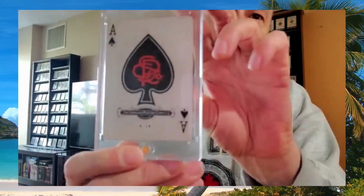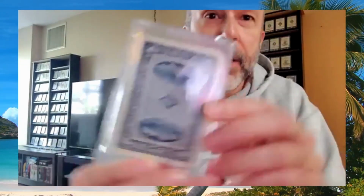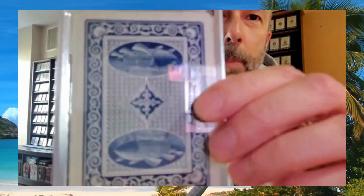Exactly, but then that turned out to not be the future at all. Blimps became obsolete shortly thereafter. So it's almost like an alternate history. It's kind of the future that we never got to actually see. So that's why I like this deck. There's the ace. It's beautiful. There's the ace, which is kind of a standard ace. There's the back design, more blimps.